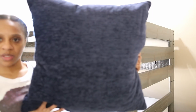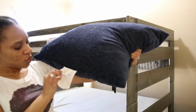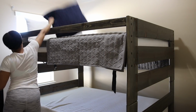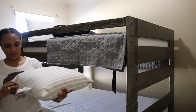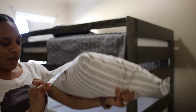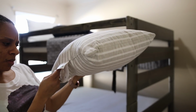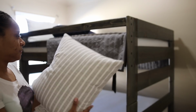Okay, so these are the pillows that I got to go on his bed, throw pillows. These are by Threshold, and it's a 24 by 24. Yeah, 24 by 24. So I have 4 of these, 2 for the top and 2 for the bottom. I also have 4 of these. These are by Threshold also, and these are 18 by 18. So these are going to go in front of the blue pillows.